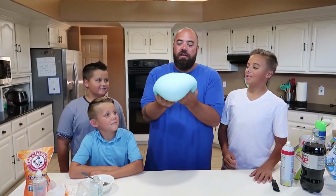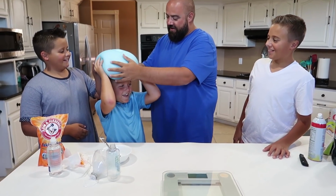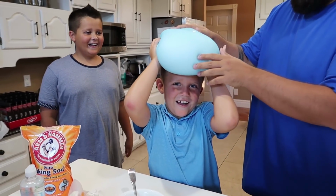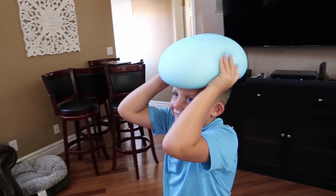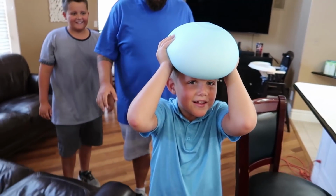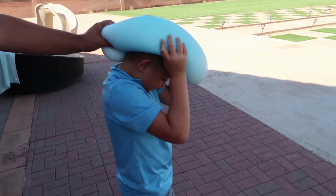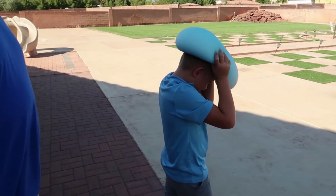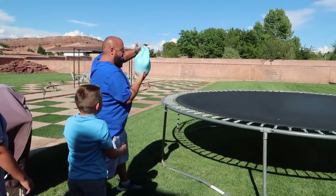Definitely. Can Kyle carry it out to the trampoline on his head? No. Yes, he can. Ready? Oh, he can do it. Hold it. Ready? Mark, reset. Go. Can he do it? It looks like a humongous brain. Whoa. Oh, it's dripping. It's sagging off the neck. Your slime hat is starting to flop around. Whoa. I can't see. Let's see. Ready? Here we go.